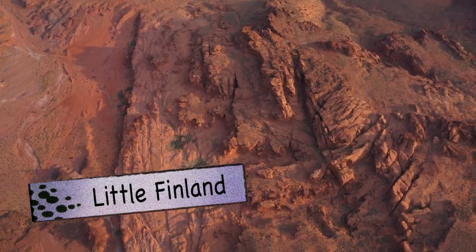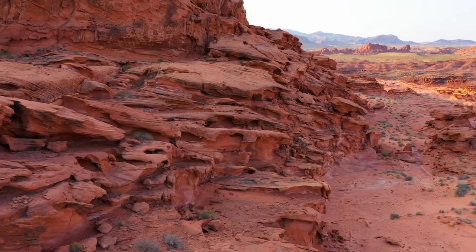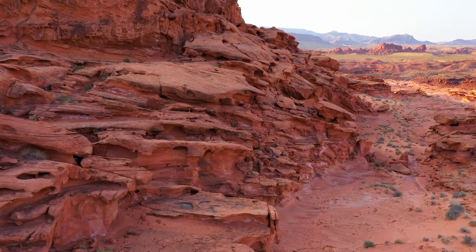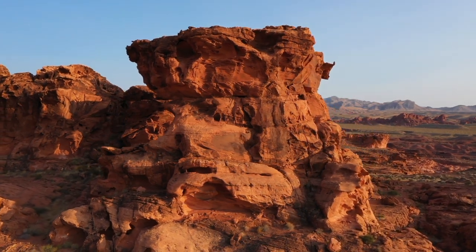Little Finland is an area where the sandstone has heavily eroded, leaving these delicate-looking rock formations. Many of the formations are very fragile. If you do visit the area, take care not to disturb them.